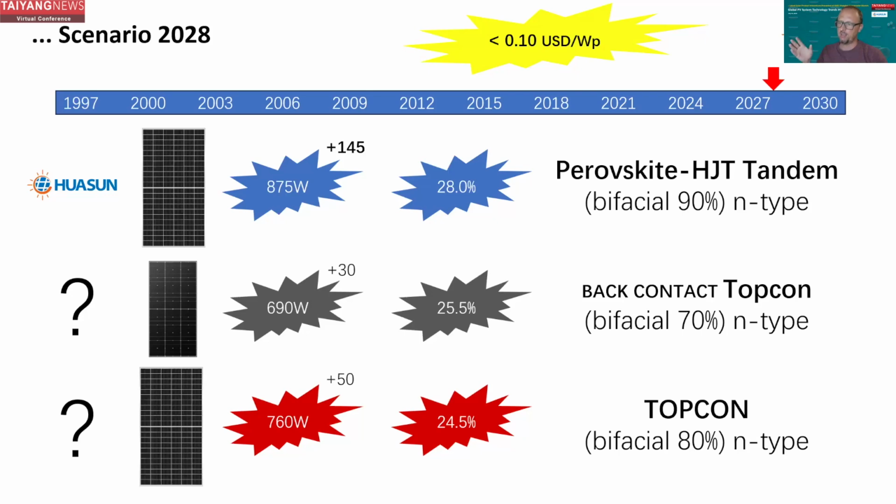In the next years, heterojunction will have a very competitive proposition: lower LCOE, matching or maybe slightly higher purchasing costs compared to TopCon, higher bifaciality. So there will be a healthy competition. We think heterojunction will be leading, but it will be a good fight.